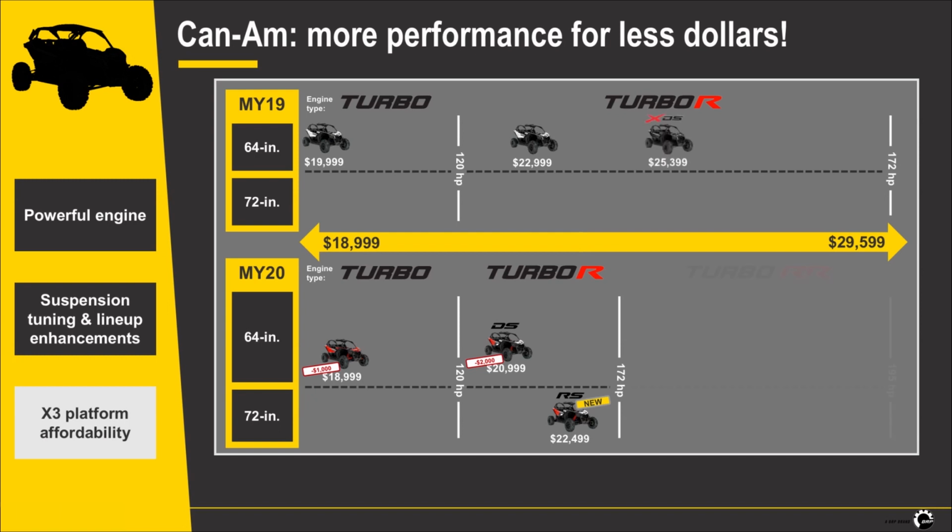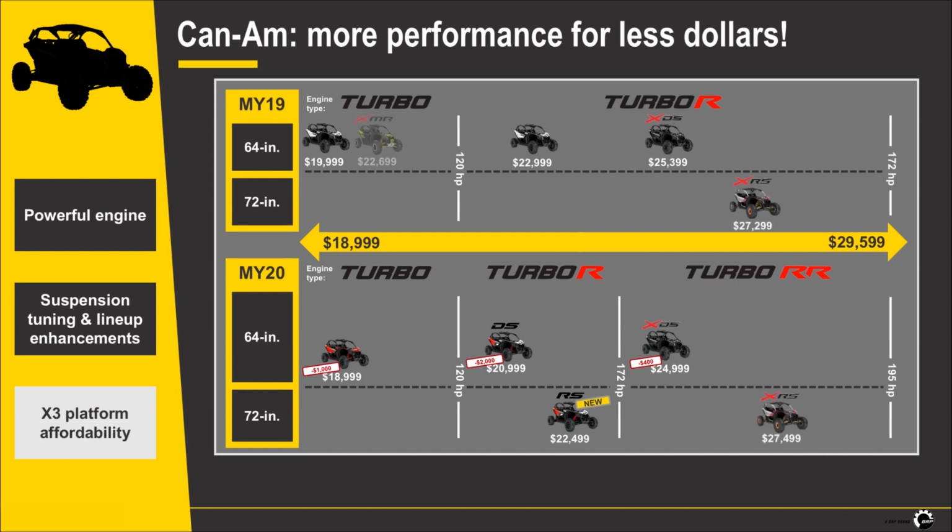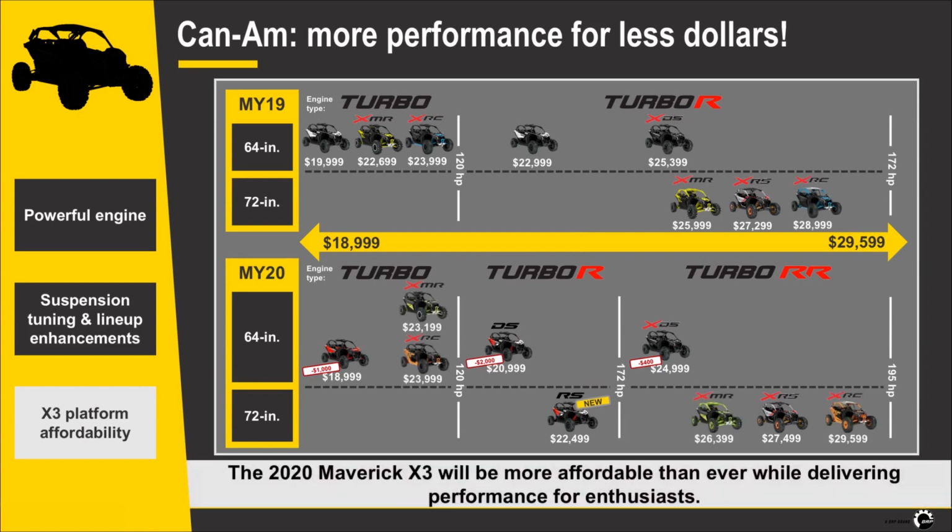A new X3 RS Turbo R package is introduced with a retail price of $22,499. The X3 XDS Turbo RR is also repriced at $24,999, representing a $400 reduction even with the increase in power. And of course, customers have many more X package models to choose from in a 2020 Maverick X3 lineup that will be more affordable than ever while continuing to deliver performance for enthusiasts.